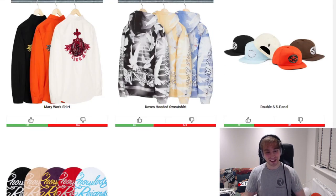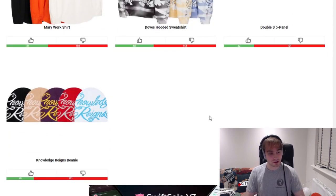So yeah, we've then got the double S 5 panel. Yeah, it is what it is. It's got Supreme on the back as well, but it's not my favourite piece. And we finish off with the Knowledge Reigns beanie with a bit of a Lakers type of colourway mixed in there. The other colourways are also okay, but overall it's not my favourite beanie, I'll be perfectly honest.